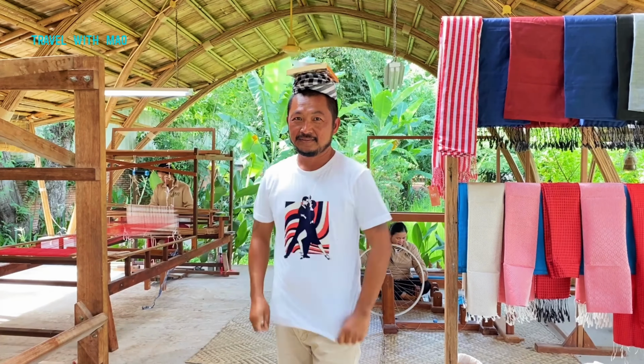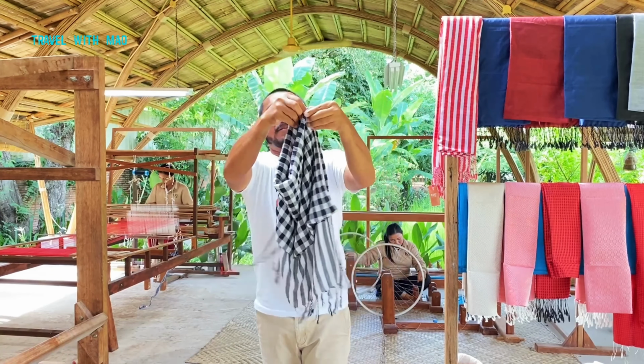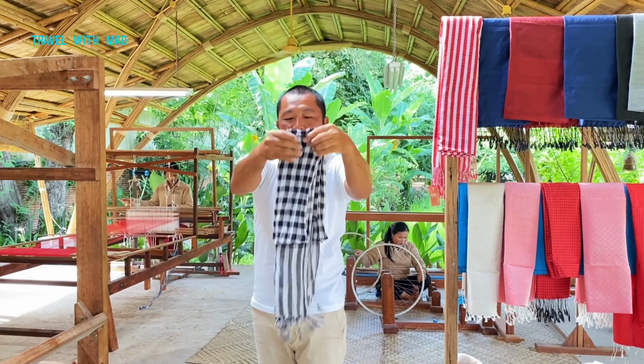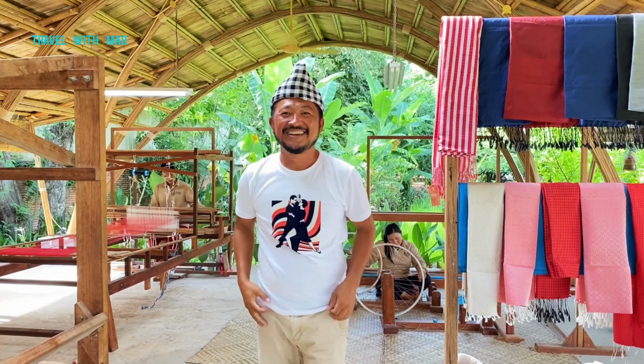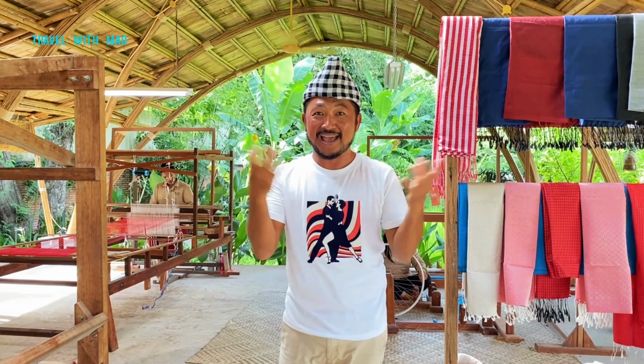So scarf can be used as a hat. Look at this. I'm going to make a special one for all of you. You need to fold it into half. Depends on your size. If your head is quite big, put it down. If I'm sure that this is my head size. Scarf can be used as a hat. You need to put in this direction when you wear it. If you turn it to this direction, it becomes a buffalo horn.